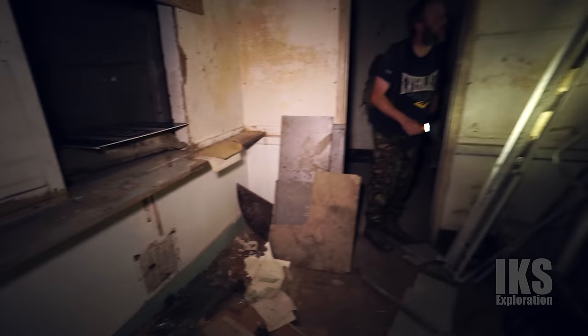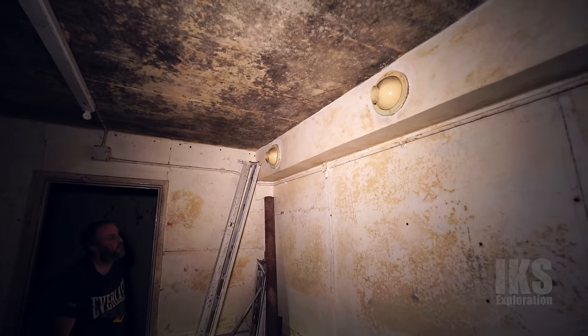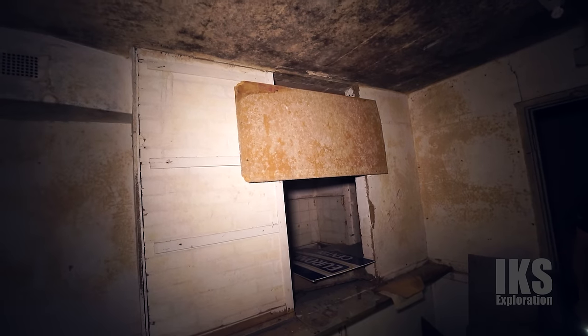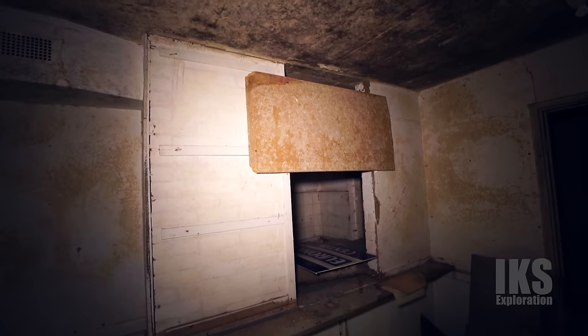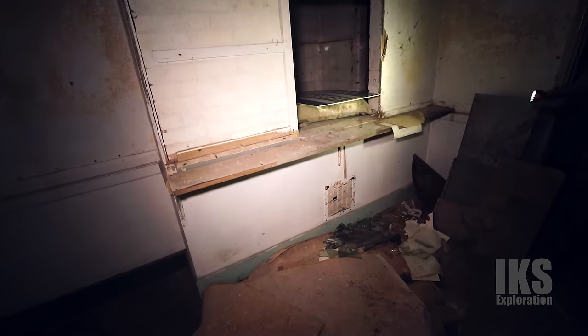This is the original panelling, isn't it? Yeah. So it shows how dry it is. And the serving hatch. It's been bashed through at the top. It's a bit weird that board's been put on there. I reckon it's been boarded up at some point, because I reckon that other board there is off there.